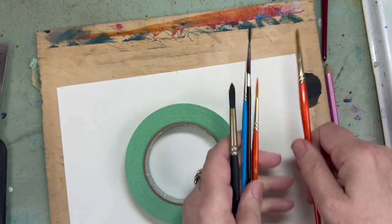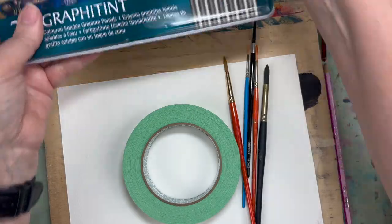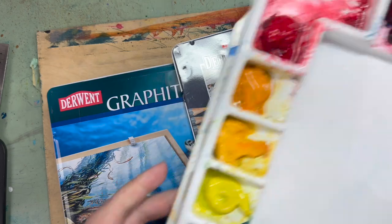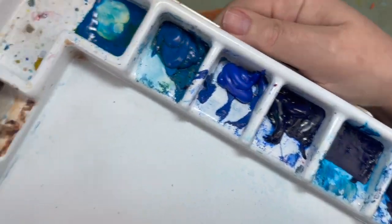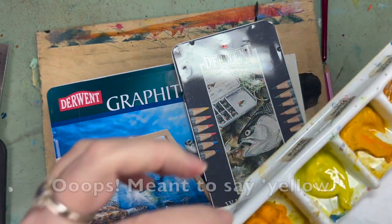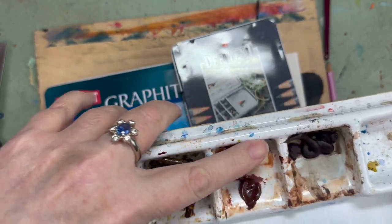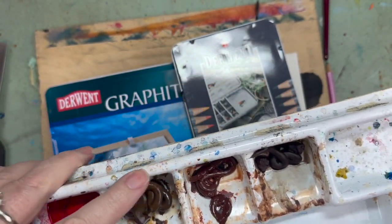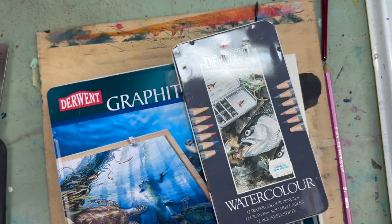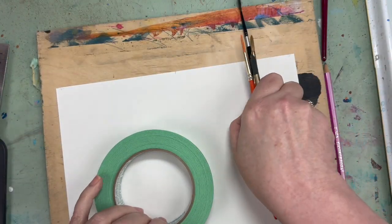So I've got my brushes. I have my watercolor pencils, graphite, and I have my watercolors. My watercolors here are just the primary colors, so blue, red, and then I've got burnt umber and sienna and stuff like that, and then some blues. So if I want an orange, I have to make an orange, right? Or if I want a green, I have to make a green.